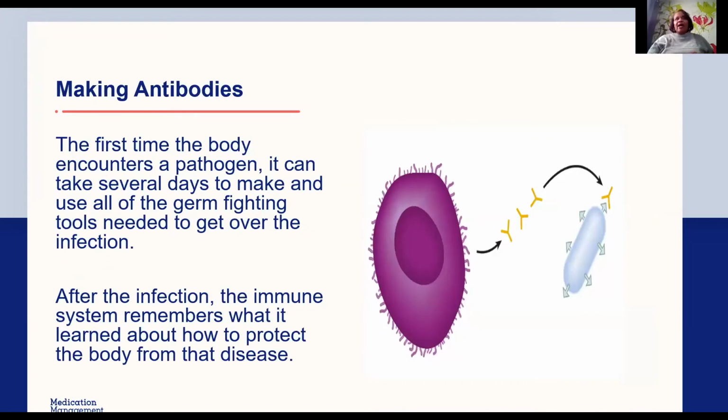So if you think about, again, those little fingers on the outside of that cell of a virus, what happens is those antibodies kind of inactivate those fingers. If you think about the fingers being used to pick that lock, that doorway, that doorknob that gets into your cells, the antibodies literally will inactivate those fingers or inactivate that antigen so that it can no longer get into your cells. It's really cool how our body does that.